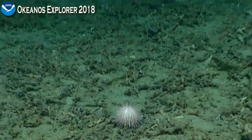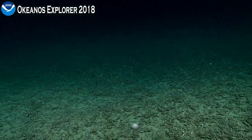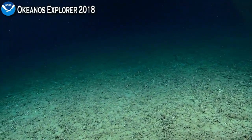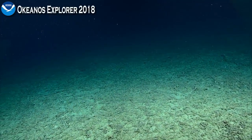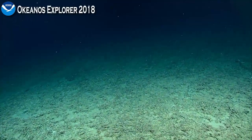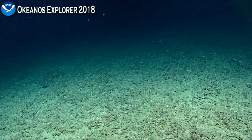Co-pilot, if you want to swing around. Bridge, this is ROV now. Go ahead, ROV. I'd like to call in a move of 30 meters at 240 degrees, a speed of 0.2 knots, please. That's 30 meters, going 240, speed 0.2. Good copy, Bridge. Thank you.